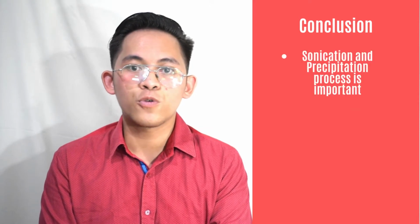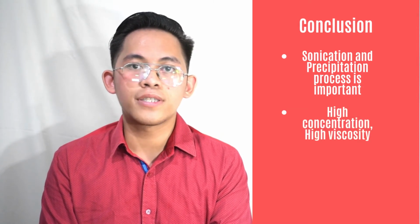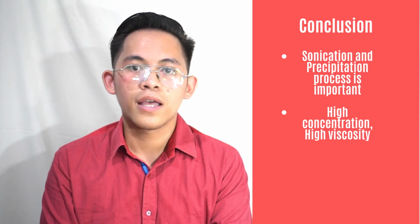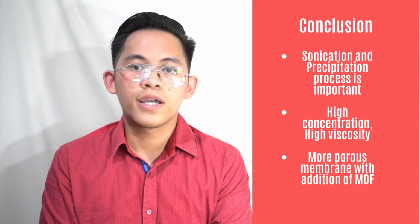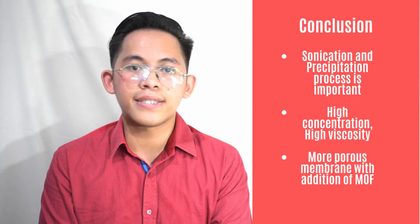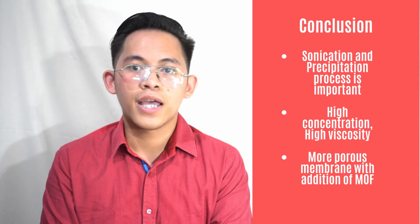Fabrication of PVDF and PVDF plus 0.1% MOF membranes dissolved in NMP with varying concentrations of PVDF, 15% weight, 20% weight, and 25% weight, via NIPS was a success. Every step of the fabrication is crucial, especially after the sonication and precipitation process of the solution. At higher concentration, the high viscosity of the solution alters the performance of the membranes, but the addition of MOF that makes it more porous resulted in better properties that are reflected in the SEM and porosity characterization. The phase inversion process is also a huge factor that could cause warps on the membrane if not accounted for.